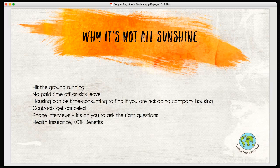Why would you not always use the company housing? It's because you get paid more and you can have more cash in your pocket if you find your own housing. So I've always found my own housing. I've always found a way, but sometimes I end up in housing that I just laugh at later. So that can be time consuming. Contracts do get canceled sometimes, and so there's this unpredictable nature about travel.